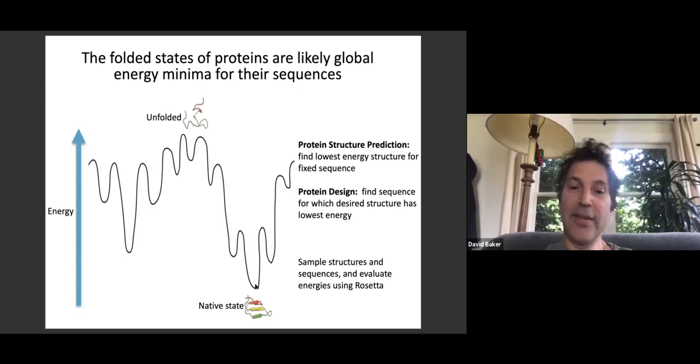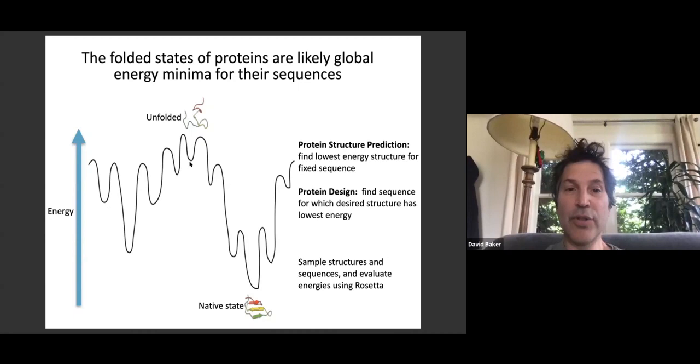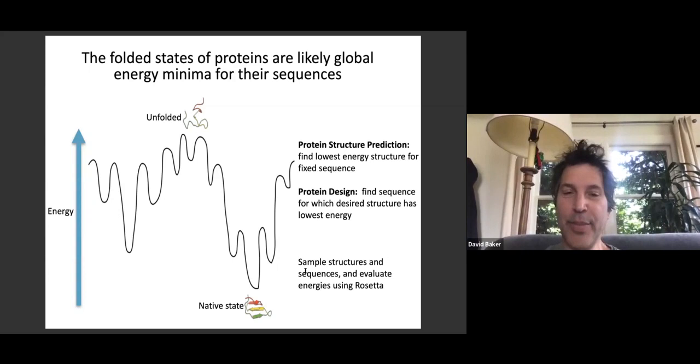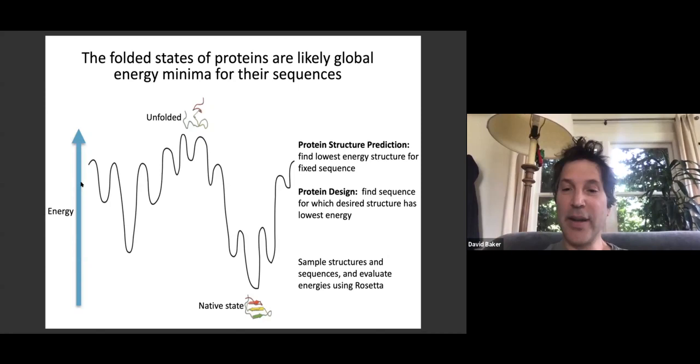And what we're going to be talking about today instead is the design problem, where we want to make a new structure and we have to find a sequence whose lowest energy state is that structure. And over the years, as we have learned more and more about protein folding and protein structure, we've been developing a program called Rosetta, which encodes this energy function. I'll say a little bit more about that in a minute, and methods for sampling through the very large sequence and structure spaces.